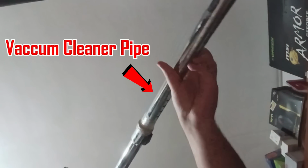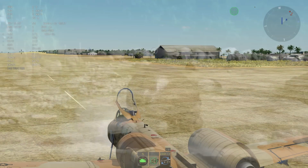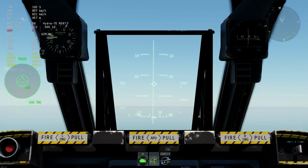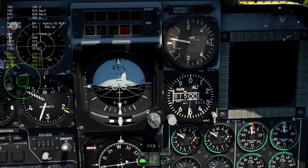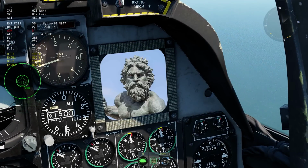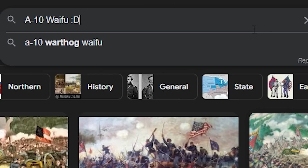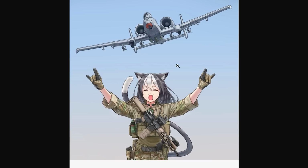Weapon showcase. Okay, there we go for this. And some boring, sentimental people don't understand the heat of several thousand depleted uranium rounds coming to their face. Poseidon's orgasm. Also, apparently, if you Google A-10 waifu, yeah, they made waifus out of this. Oh no! Hell yeah!